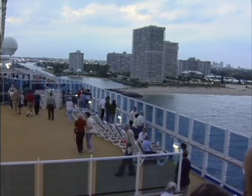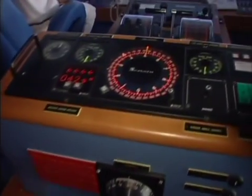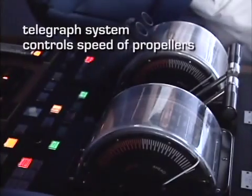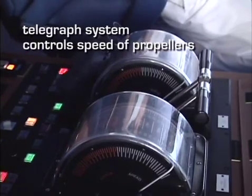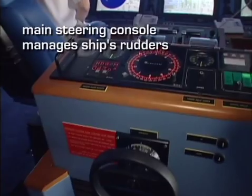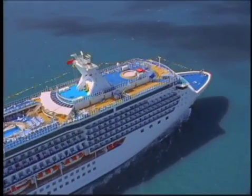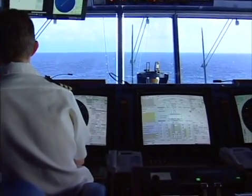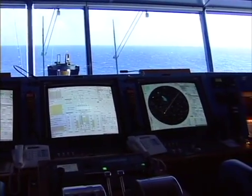Once maneuvered from her berth, the ship is controlled using a combination of the telegraph system and the main steering console. The telegraph system, located on the main console, controls the speed of the propellers, while the main steering console manages the ship's rudders. This basic system is used to command the ship when maneuvering through traffic or when coming up to speed.